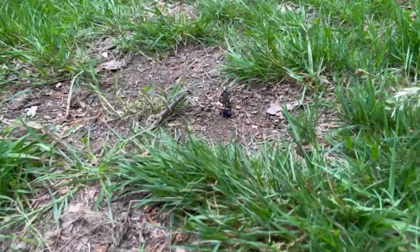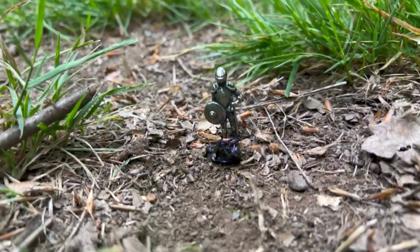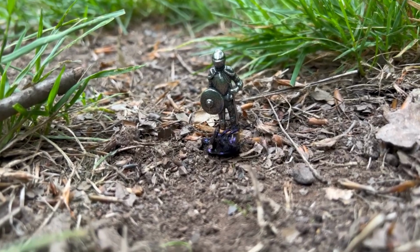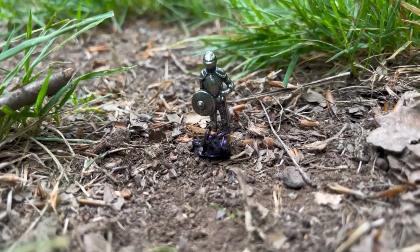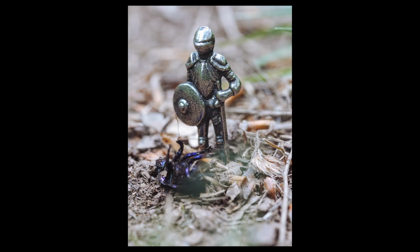But I've set up this little scene with the knight, because it kind of looks like he's slayed the little beetle, and I was like, oh, that's cool. So I'll show you the scene and then I'll put up the photographs that I just took. Here we have RIP beetle, but look at that little knight. He's so proud of himself for slaying a bug. Congratulations. I may be getting too into this.